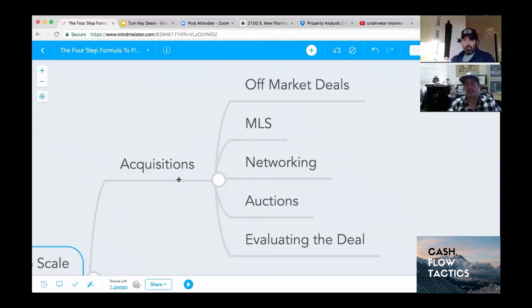MLS, multiple listing services, that's what everybody typically starts with. You can find a good real estate agent to schlep you around on Saturday and Sunday. And Jimmy, I know you love that process when you were working at Stryker. Tell people a little bit about what that was like, having a full-time job at being sales.